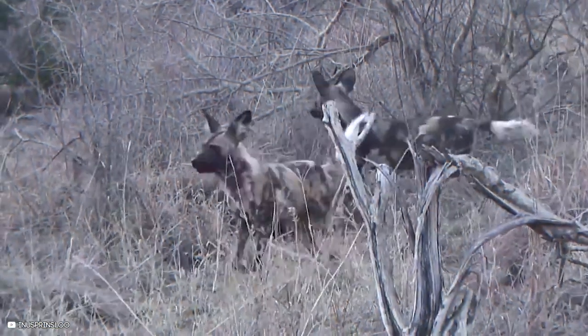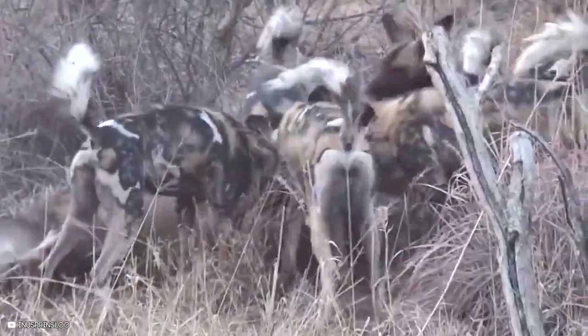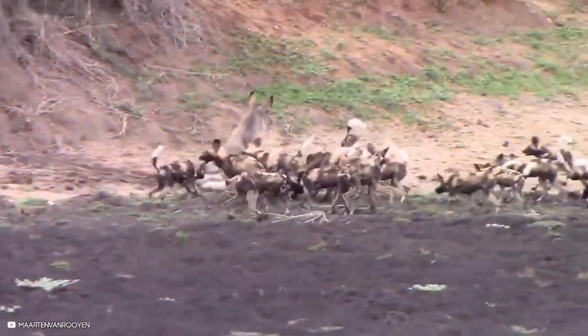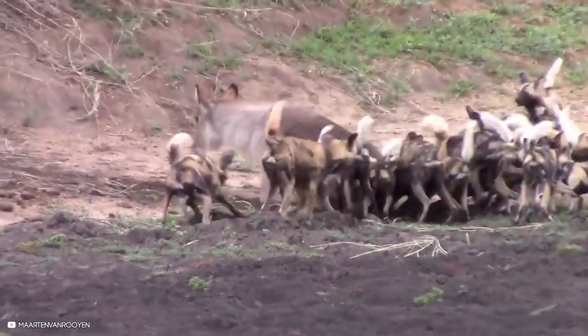A pack of wild dogs has caught and killed a waterbuck. The waterbuck's insides are being devoured by the dogs. More dogs arrive at the table, and each one of them tries to get the biggest piece of meat. These wild dogs show no mercy for this waterbuck and begin to eat it alive. The waterbuck just lays there being pulled on and bitten.